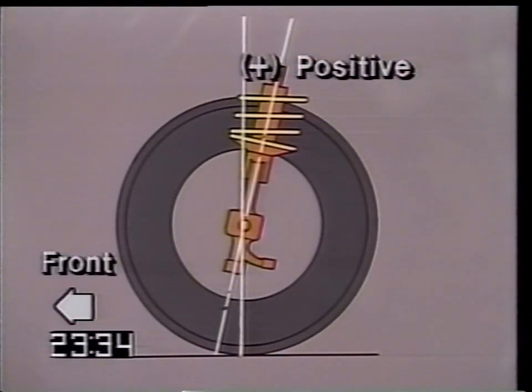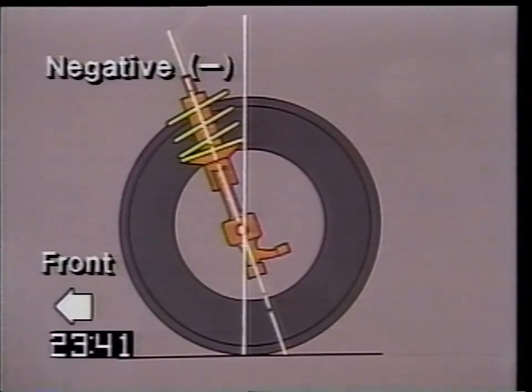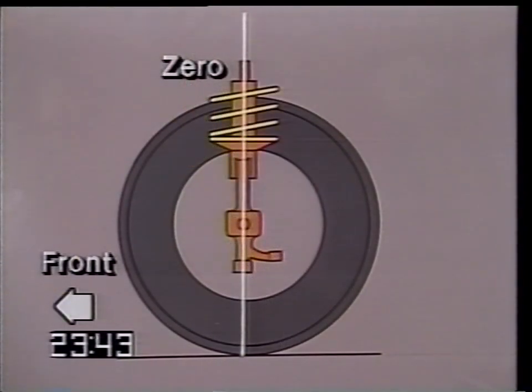Castor is considered positive when the top of the steering axis is tilted to the rear, and negative when the steering axis is tilted forward. Castor is zero if the steering axis is vertical or straight up and down. Most manufacturers prefer and specify a positive Castor angle in order to improve directional stability and returnability.